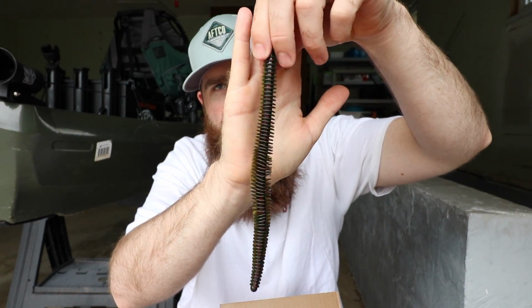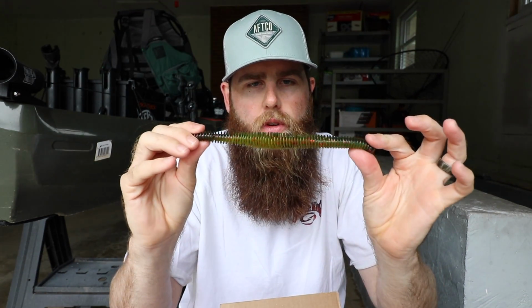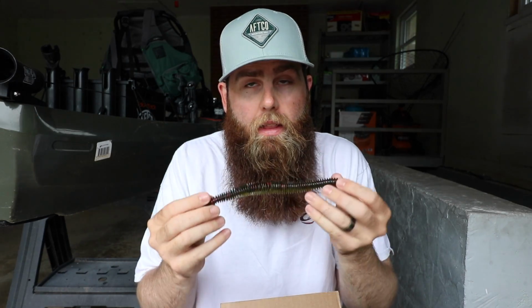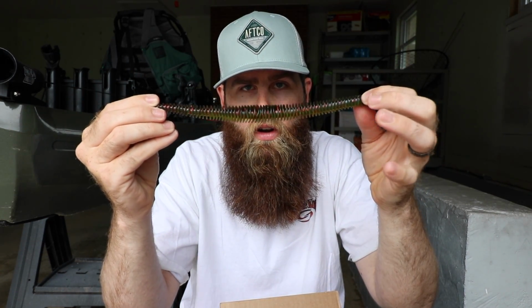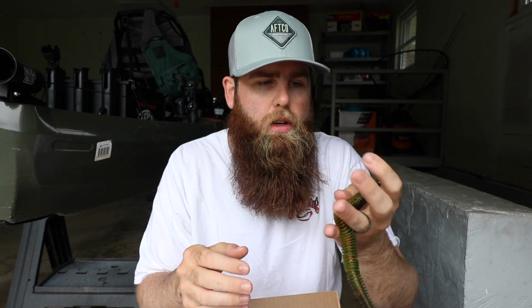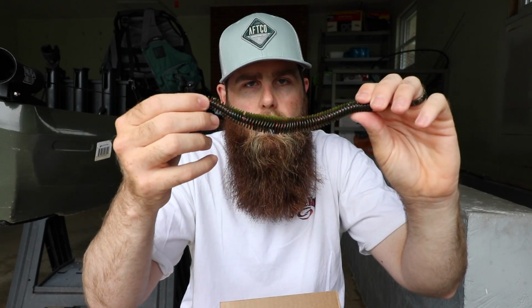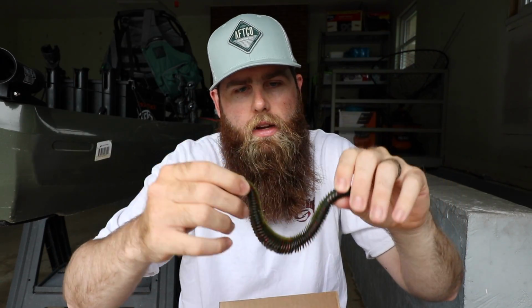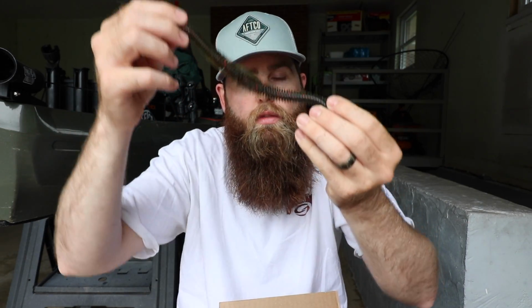But one cool thing about these is they don't have a ton of salt in them, so they float. When I say they float, I mean you throw this with a weight on it and it's just gonna sit right on top of the water and float. So when you're throwing a Texas rig or a Carolina rig or a shaky head and it hits the bottom, it's not just gonna fall down with no action. This thing is gonna start to rise back up and slowly float up.